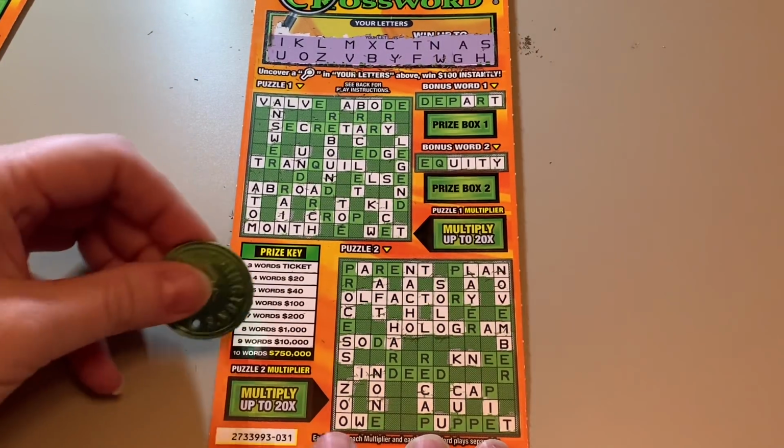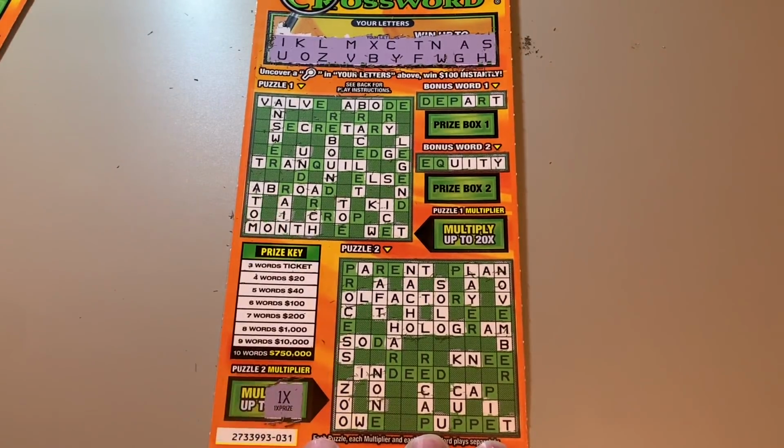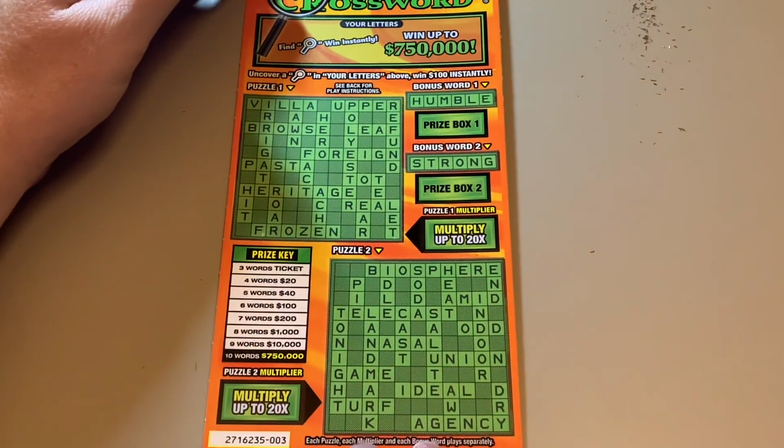Let's see, where's our puzzle two multiplier? So we got a ticket. We probably got a big 1X, of course. Here we go, 1X. All right, so we got a ticket back on the first one. It was supposed to be one off the random roll. Ticket, nice. 31. All right, we'll do tickets 3 and 4 off the other roll. There we go.